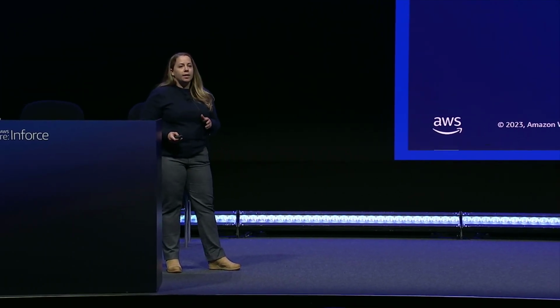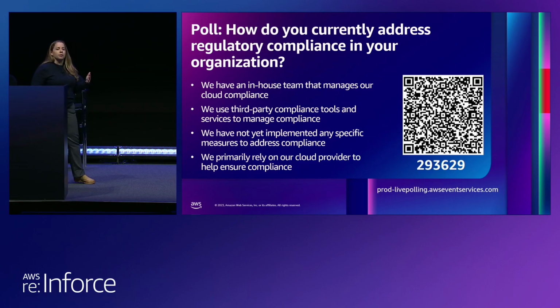Thanks, Chad. So before we get started about the AWS impact, I'd like to know from you, how are you managing your regulatory compliance in your organization today? Do you have an in-house team? Are you primarily using third-party tools? Are you looking for ideas on how to do this? Or do you primarily rely on your cloud provider to ensure this compliance?